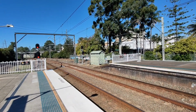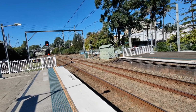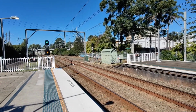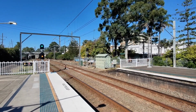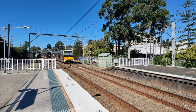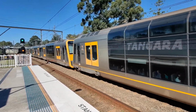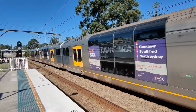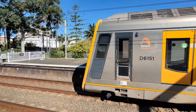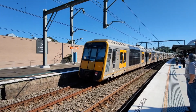Shortly arriving into platform number 3, we'll have an 8-car Tangara on a Hornsby service. The train will be stopping next at Epping, followed by Cheltenham, Beecroft, Pennant Hills, Thornleigh, Normanhurst and Hornsby, where the service will terminate. Tangara sets T109 and T26 are operating this service today.